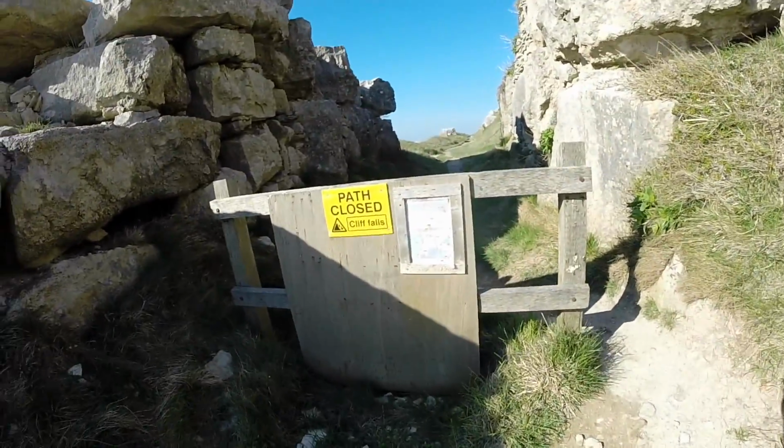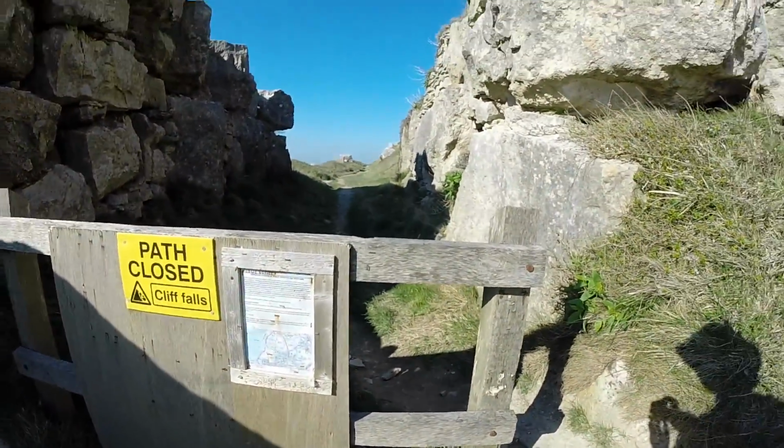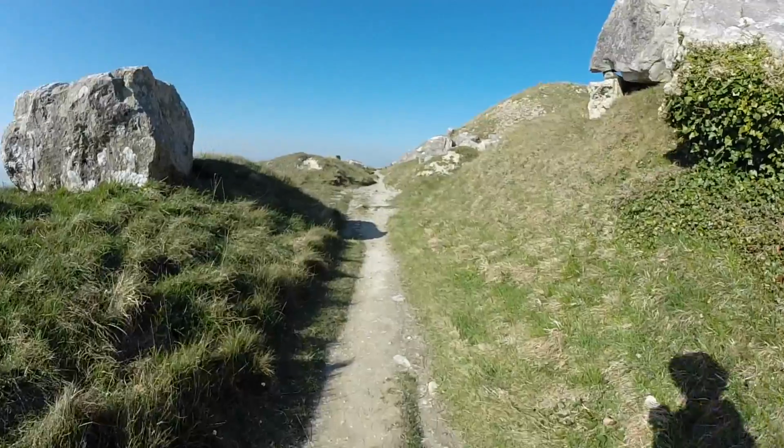Coastal path closed. Now I'm a bit naughty when it comes to this kind of thing. I quite like to investigate why it's closed, so we've got time. Let's go and have a look, see what's going on with the path.